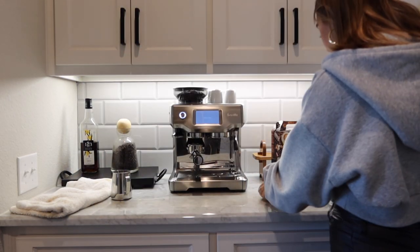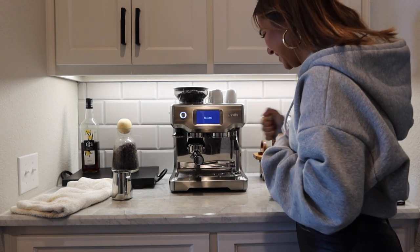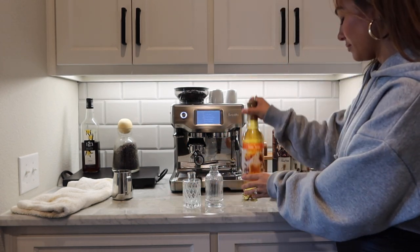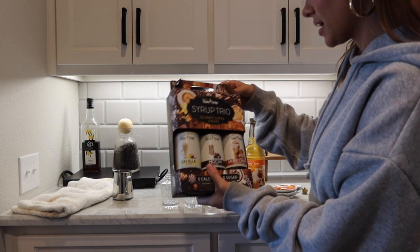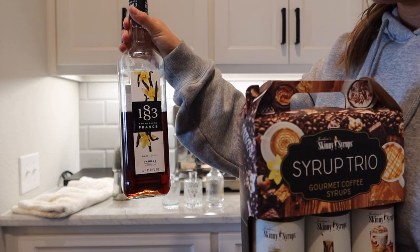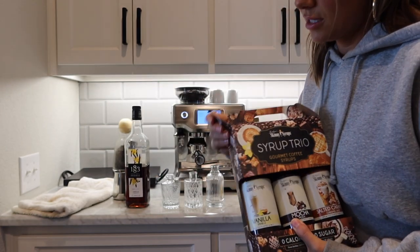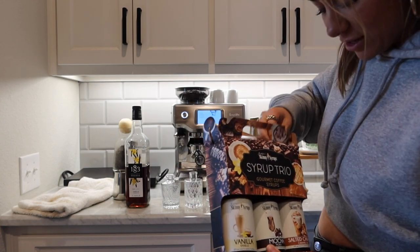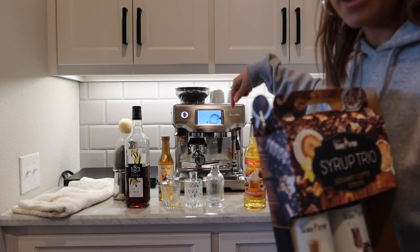First things first, I'm going to pour my syrups into their jars. I got one pumpkin spice. And then this is a tri-pack. This is my favorite vanilla syrup. You can also get it on Amazon by 1883. It's a really nice syrup that tastes really good. It's not sugar-free though. And then there's a salted caramel one that I think is going to be really good. So that's going to be the three: vanilla, pumpkin, and salted caramel.